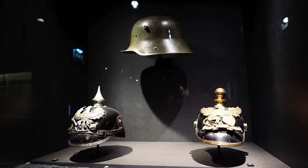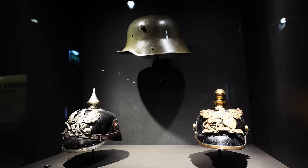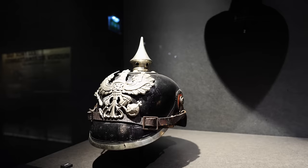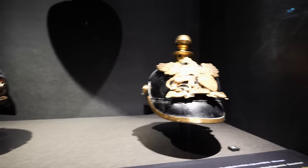Here we have some examples of some German headgear from World War I. So you see the steel helmet up there at the top, the Stahlhelm. And then down here at the bottom, well, this is the headgear that the Germans are going to enter the war with, the Pickelhaube. So this is made of pressed leather. And a lot of people think that it's metal, but it's not. These were to protect the soldiers from glancing blows from cavalry sabers. And this one right here is the artillery version of the Pickelhaube. Yeah, very interesting.